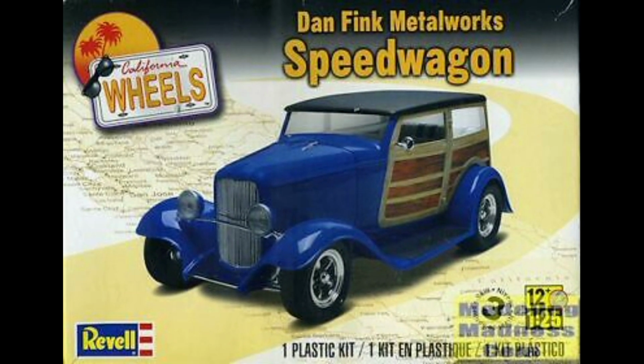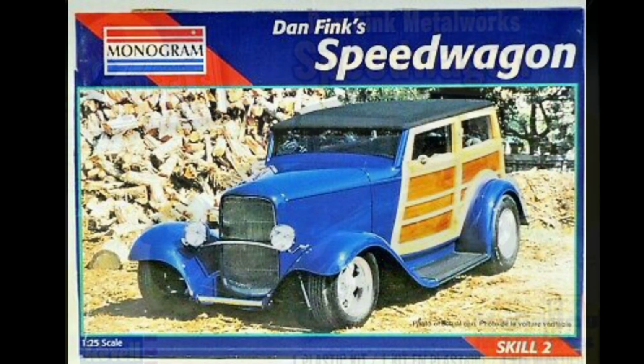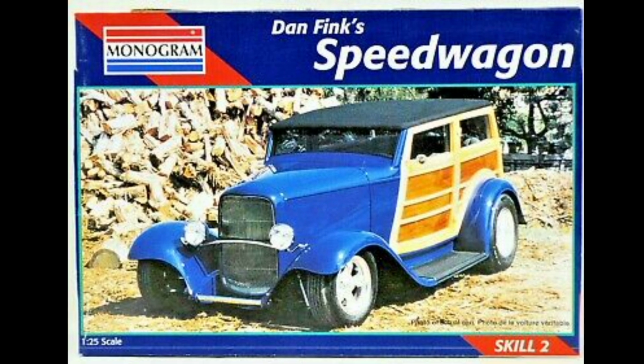2015 brought us the California Wheels edition of the Don Fink Metalworks Speedwagon. This kit came with a chopped woody cab and a fuel-injected small block Ford. This kit was actually a re-release of the 1996 Monogram kit, which I did not mention because I was mainly focusing on the Revell heritage of the 32 Ford.